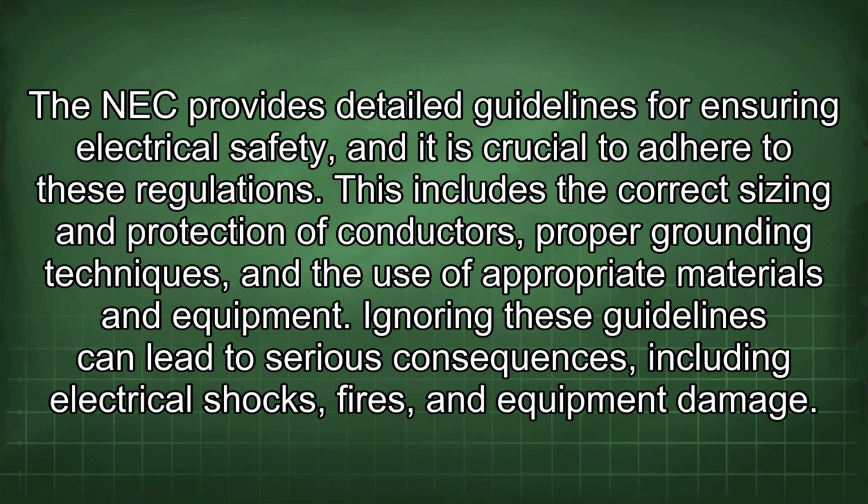The NEC provides detailed guidelines for ensuring electrical safety, and it is crucial to adhere to these regulations. This includes the correct sizing and protection of conductors, proper grounding techniques, and the use of appropriate materials and equipment. Ignoring these guidelines can lead to serious consequences, including electrical shocks, fires, and equipment damage.